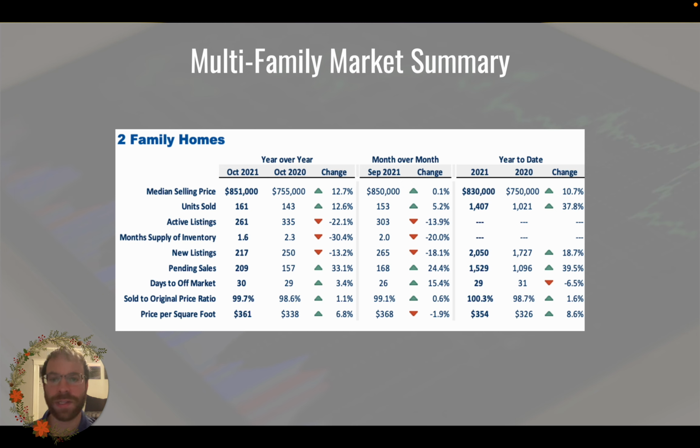And this is just a quick snapshot of the multifamily market, in particular for two-family homes. We're not going to go super in depth like we have for some of the single-family homes and condos. But this is a high-level snapshot of a lot of the same information. So just to touch on some of the highlights quickly, we can see that year over year, for the month of October, the median selling price has increased a little bit. That's gone up about 12.7%.